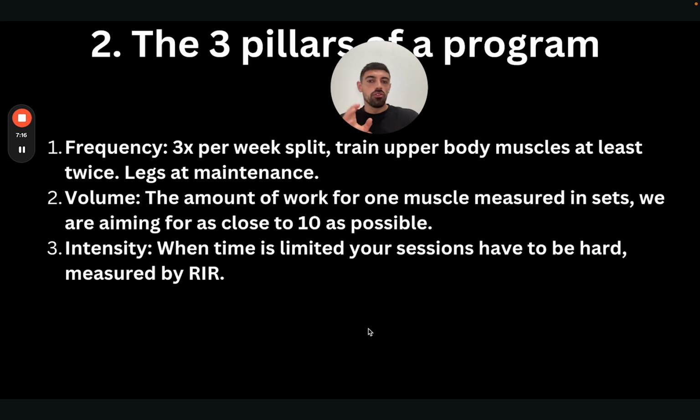Now, volume is the amount of work on a given muscle group, and we measure this in sets typically. And we're aiming for as close to 10 as possible. If you can do 10 sets for a muscle per week, you're going to make a lot of gains. Now, you could push it all the way up to 20, and especially with the muscle groups that are smaller, it would serve you to do so, but time is not of the essence, and you can still make a solid amount of gains off 10.